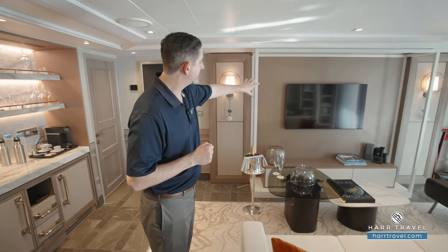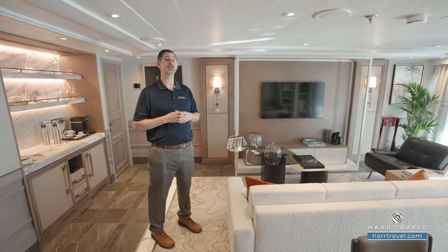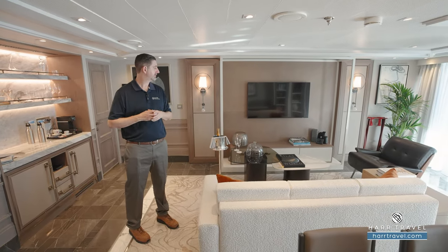You'll find the first of the large flat panel TVs, fully interactive so you can see what's going on throughout the ship, in addition to watching television and your favorite movies on demand.